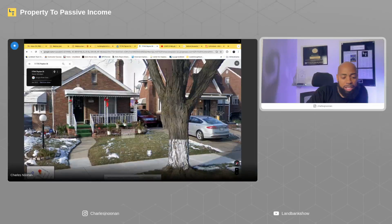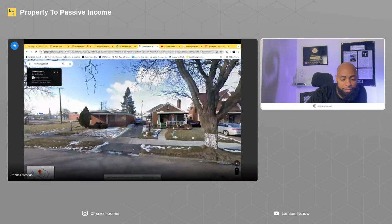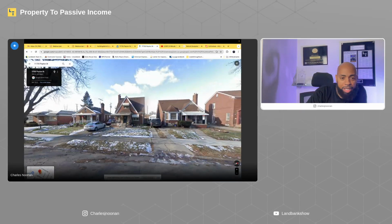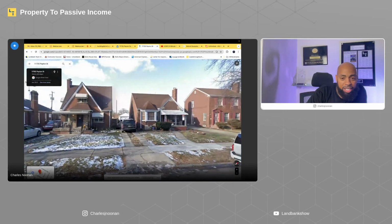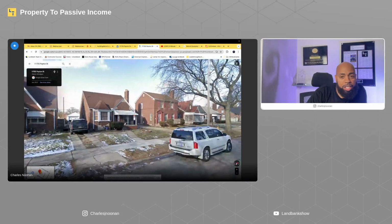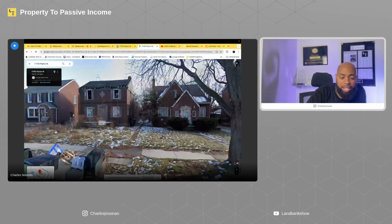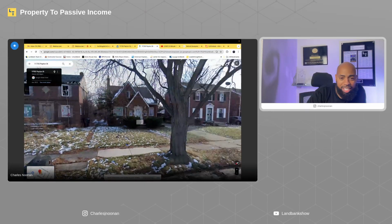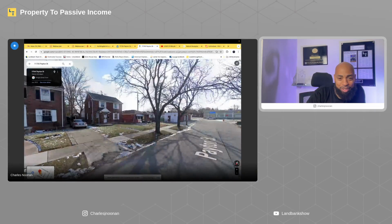But look at this. Look at the houses, look at the neighbors that she's going to have. Man, this is a nice house, a really nice block. But this is just one side. Let's cross the street. We got one more vacant right there. We checked out the whole block. The whole block is beautiful.